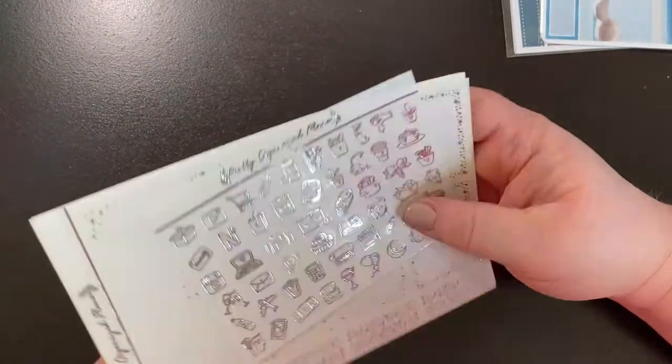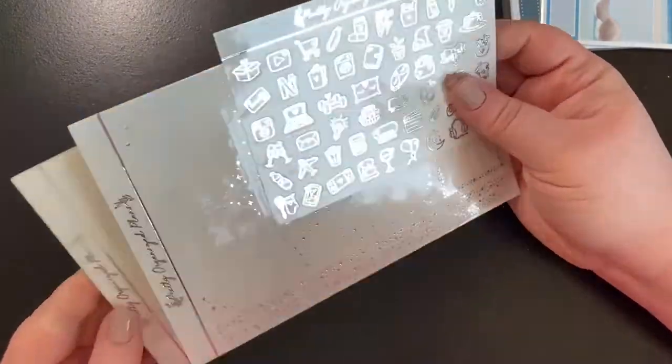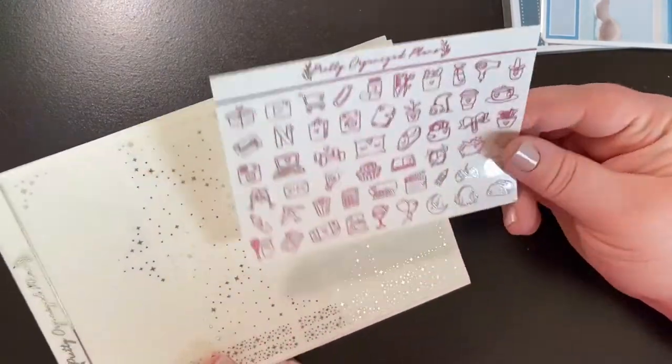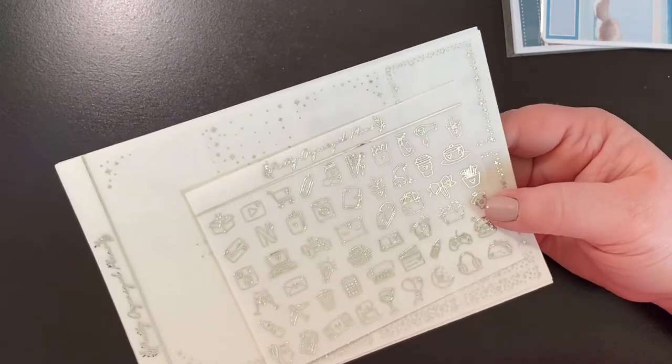What does she call them? A wiggle, like Scribble Prints Co. wiggle, it's just like a foil bundle basically. So this is silver, and I just picked up silver because it's one of my most used foil colors. So I just thought I would try it. So this is the Twinkle Weekly Foil Bundle.